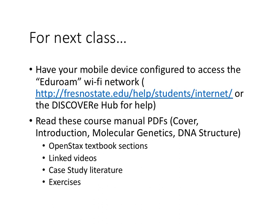And the last request, which is going to make everything way smoother, is that everybody be on the EduRoam Wi-Fi network, not Bulldogs, not Fresno State. Please go to this URL if you're not already on the EduRoam Wi-Fi network and get connected there. Again, you can ask the Discovery Hub for help on that. I'd ideally like that to be done Friday, but definitely before the first exam. Things will be way better if we're all on that network.